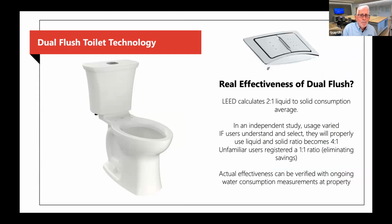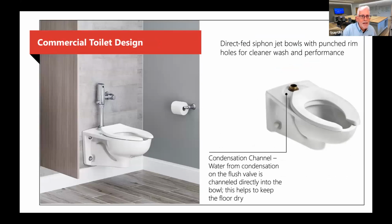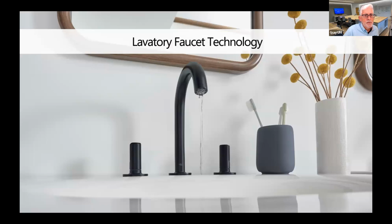Dual flush is an interesting thing. It came from Europe, where you would push one button for liquid and one for solid. I'm seeing that go away. It's trending away now because a single-lever 1.28 is so efficient that dual flush is really not worth it anymore when you do the averaging between a 1.6 and a 1. You really can save more water with just a current 1.28. And again, the design of the bowl is important. You want safety features so the water doesn't drip on the floor, and a jet design. So again, it's not using gravity in this case, but the force of a flush valve to remove the waste.